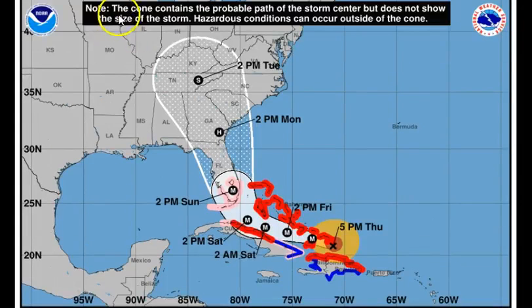You can see right here, note the cone contains the probable path of the storm center, but does not show the size of the storm. Hazardous conditions can occur outside of the cone. You have to remember that.